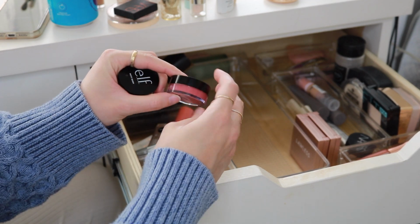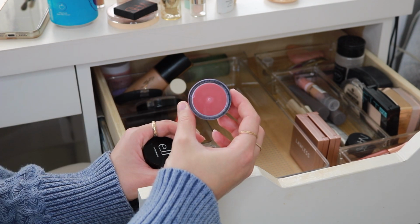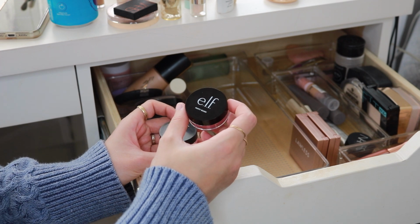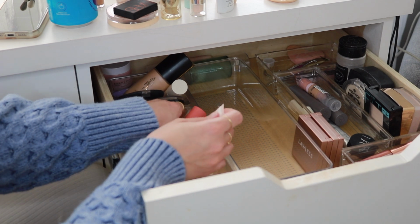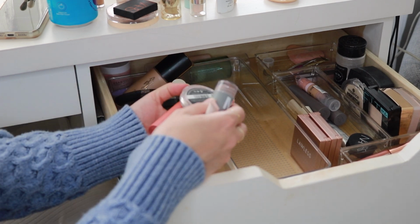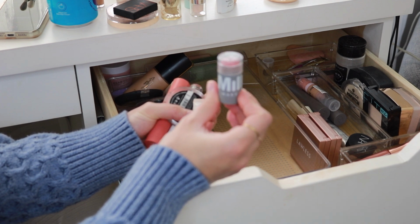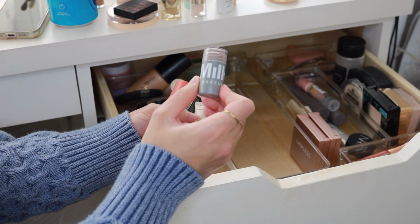The other one I have, I do really like the shade though. This is Tahiti. It's a really pretty shade for winter because it's a little bit deeper. So this one I will probably use, even though, again, I don't love the packaging of these, but I'm so on the fence about the rest of these because I do like them. I just don't wear them enough. I do wear the Milk one a little bit more though, so I definitely want to keep this one. It's their Lip and Cheek in the shade Work.